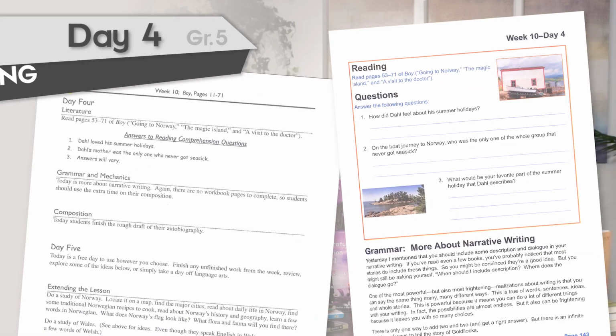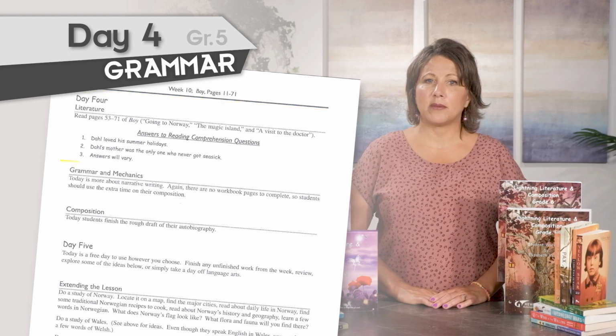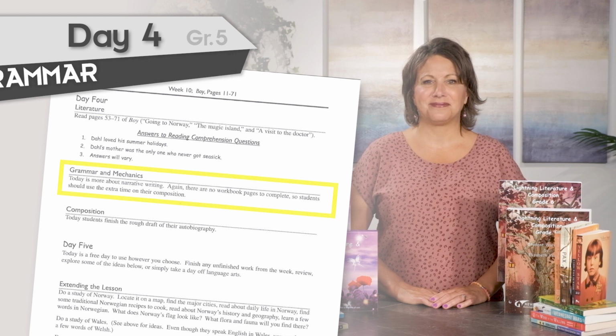Day 4 reading. Read pages 53 to 71 and answer the comprehension questions in the workbook. Grammar. No grammar lesson today. Work on your paper instead.